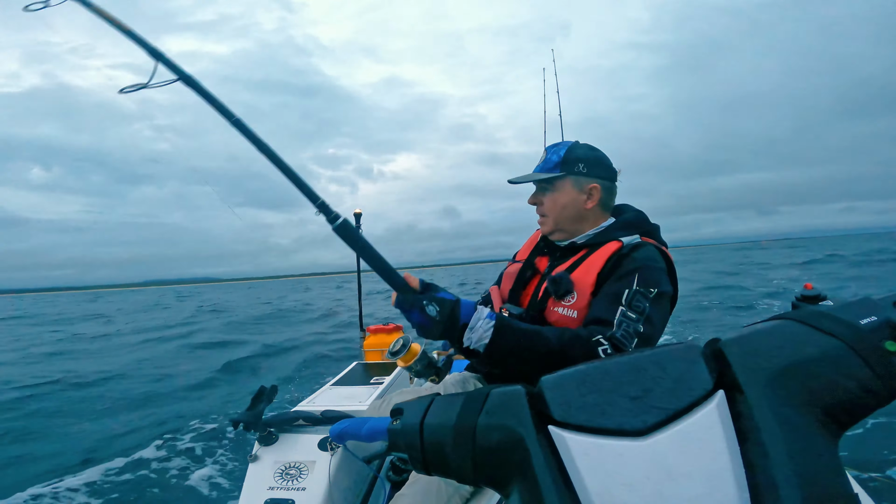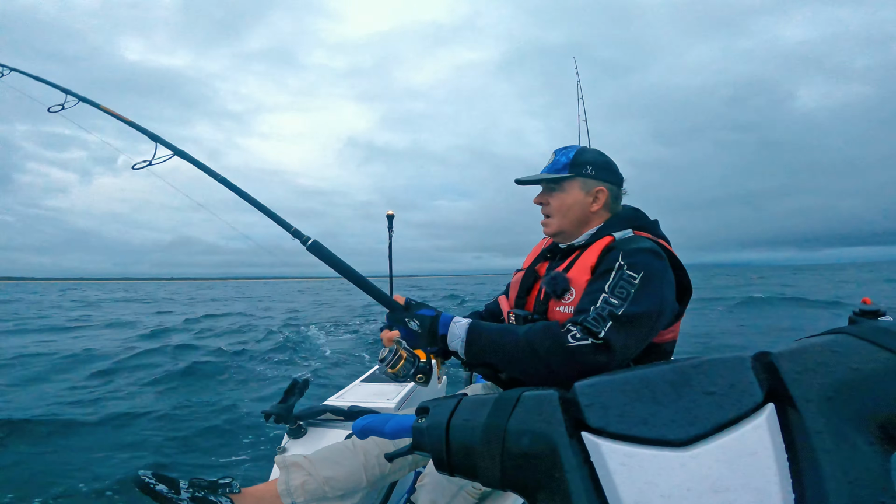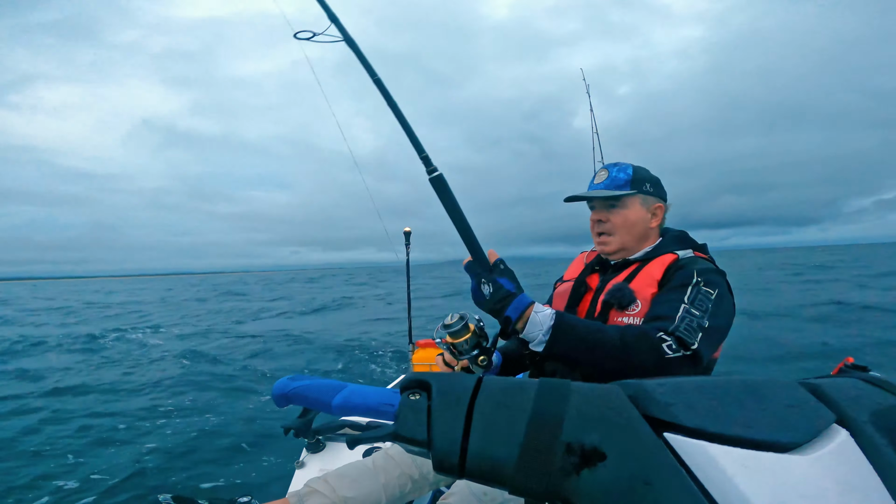Whoa. That was a big run. Big. Swimming towards me. Or I've lost it. I can't tell this lure. At the moment, because he's not fighting at all. Peeled off about 200 meters of line.